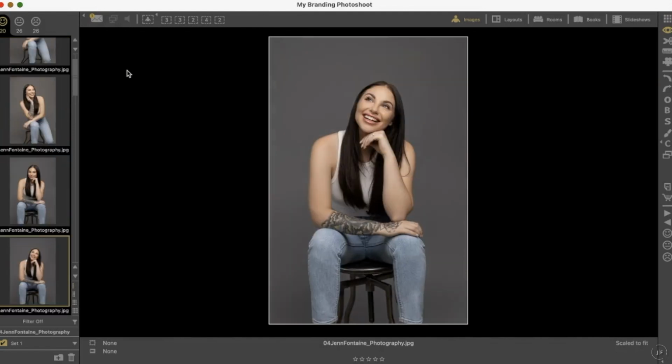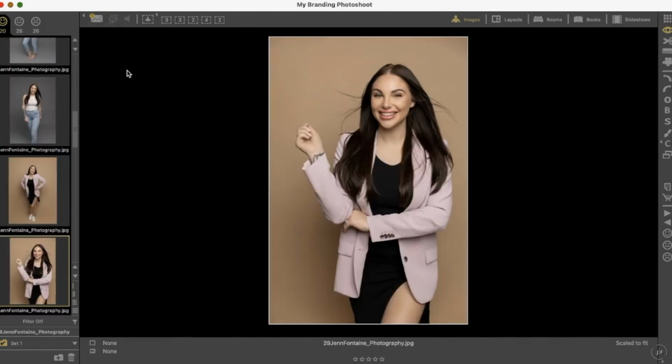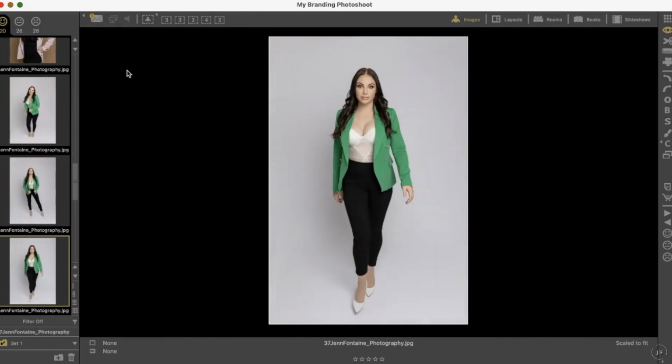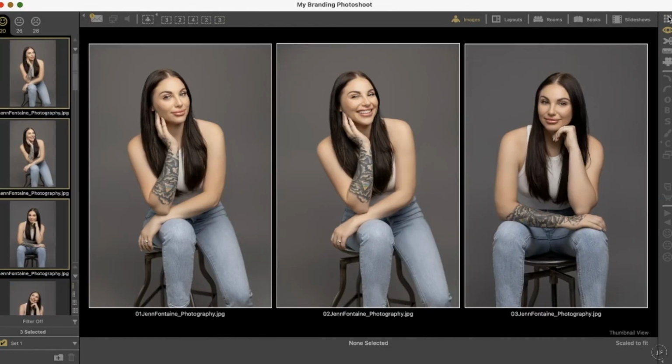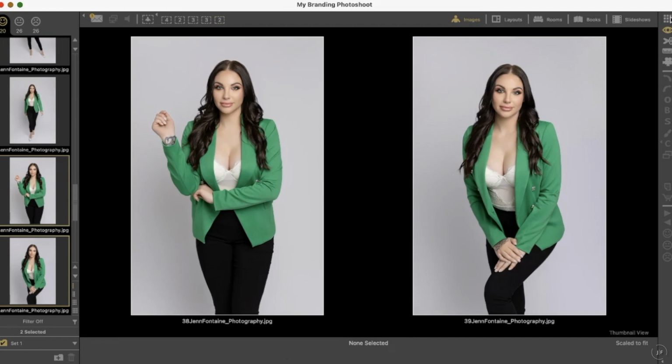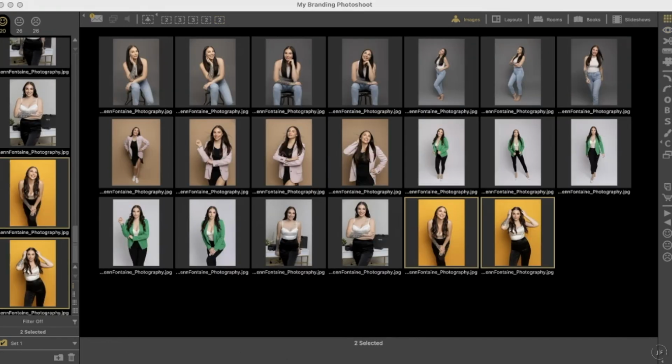Headshots, these are gonna be great and so versatile because you can create whatever type of caption or copy with these photos and you're not gonna be limited to where you can use them. This is gonna allow your audience to get to know you.